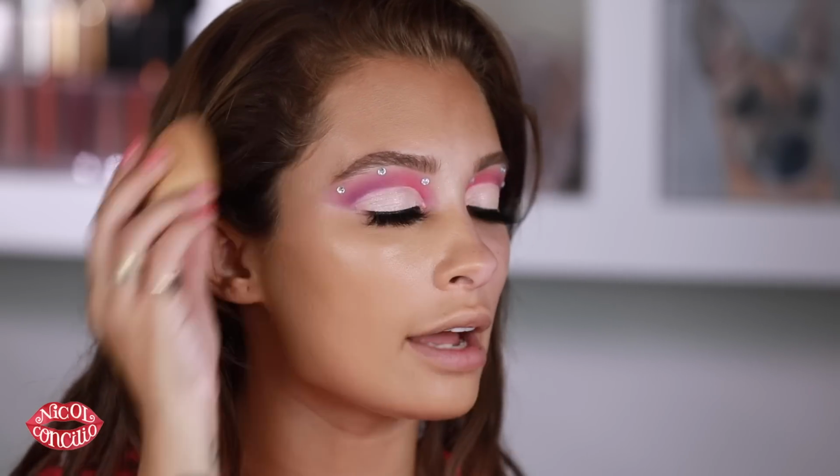So half of the face is on, and as you can see, obviously a nice even skin tone. Compared to the other side, you can see my veins, a little bit of dark circle situation going on. I have some skin pigmentation issues in this area. Honestly, this whole area right here is a big problem area for me. So you can see it gets really diminished and completely gone with just one coat of the Fenty Beauty.